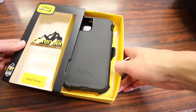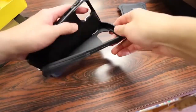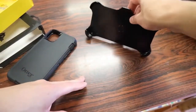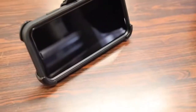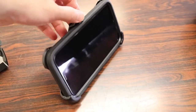This OtterBox Defender will blow your mind. Compatible with iPhone 12 Pro Max, multi-layer defense, solid inner shell, and soft outer cover. No built-in screen protector. Belt clip holster included that doubles as a kickstand for hands-free media viewing, and its port cover keeps out dust and debris. It also includes OtterBox limited lifetime warranty, see website for details, and 100% authentic.